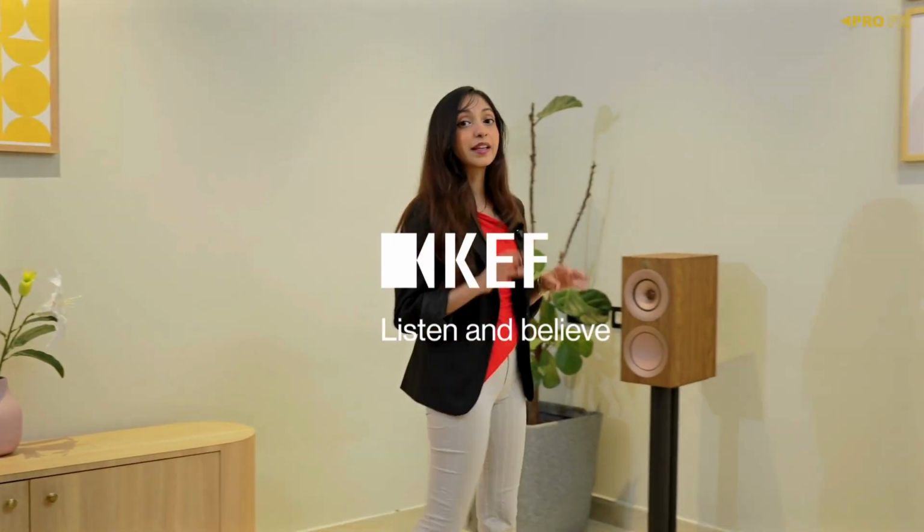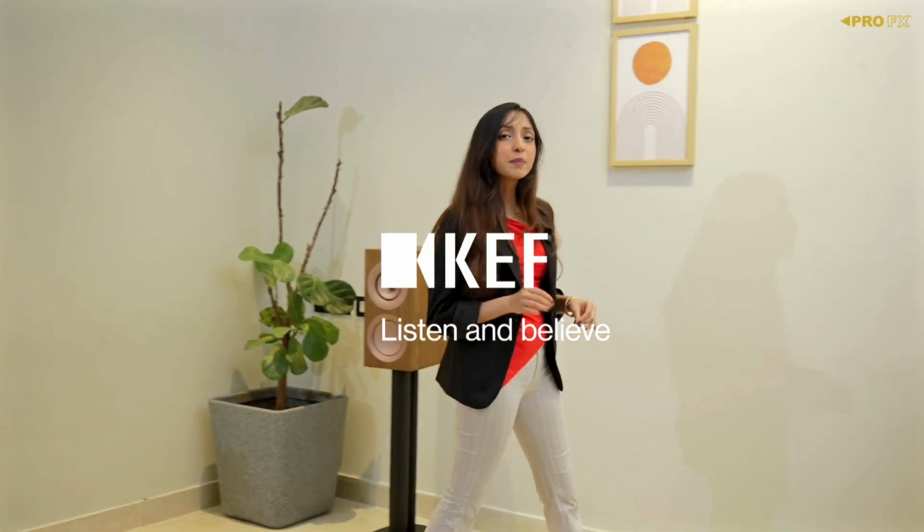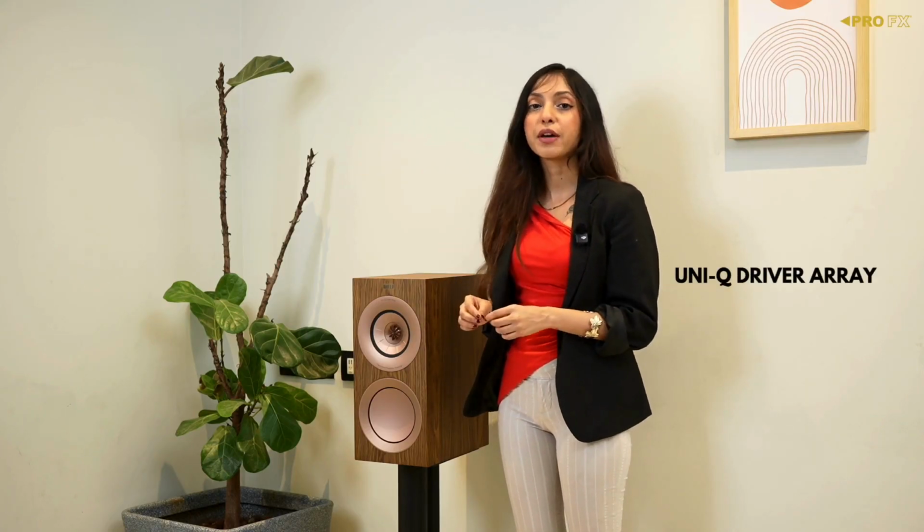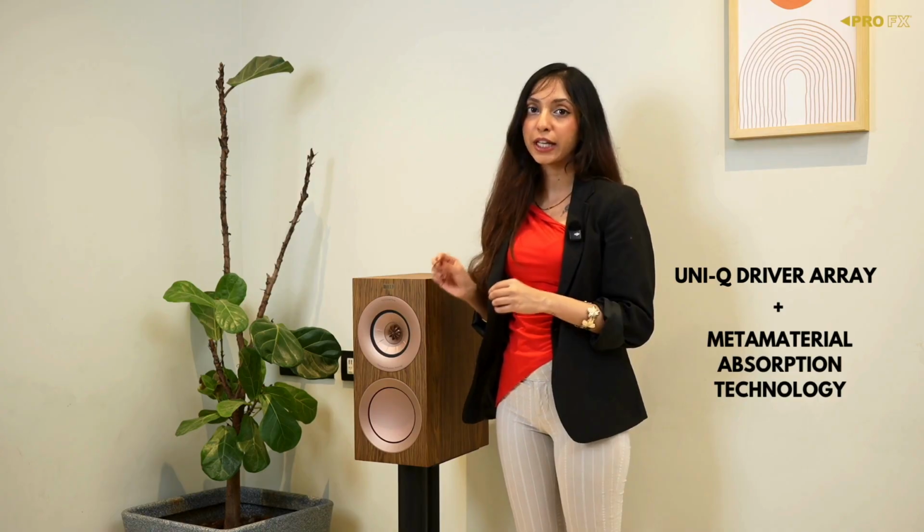Let's take a moment to understand what's inside a speaker like the KEF R3 Meta, because it helps understand why positioning matters. First, the speakers use KEF's 12th generation Uni-Q driver array with metamaterial absorption technology, which means, in simpler terms, the tweeter is located directly at the center of the mid-range cone, which allows sound to radiate evenly in all directions, which is what we call wide dispersion. So even if you're sitting slightly off axis, you're still getting detailed, accurate sound.